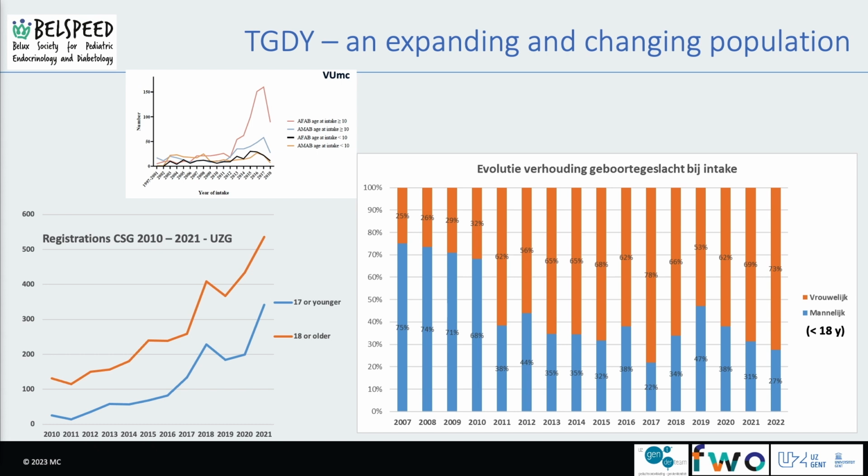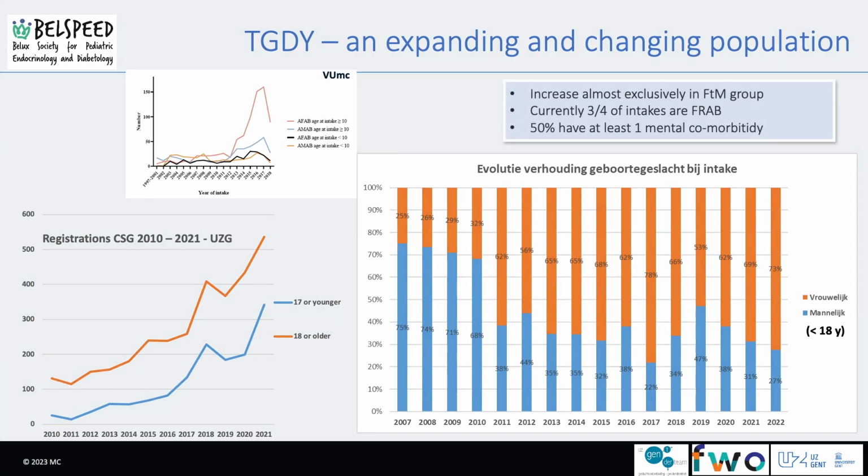In Ghent, this started very abruptly around the year of 2015, and there is also a complete swap in the sex ratios. So in 2007, 3 out of 4 adolescents who presented were trans girls, whereas now 3 out of 4 are actually trans boys. And what was also noticed is that at least half of them have at least one mental health comorbidity. So we have the impression, more than an impression actually, that this is really a changing population, but importantly, it's a very recent phenomenon, and we have no long-term outcome data.